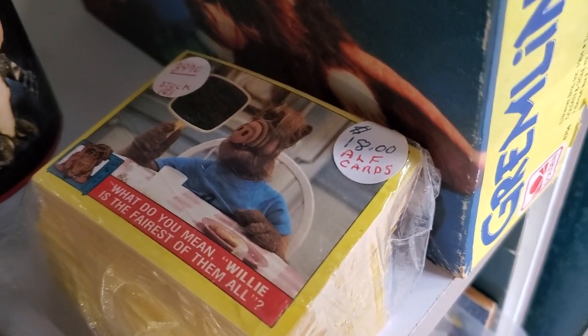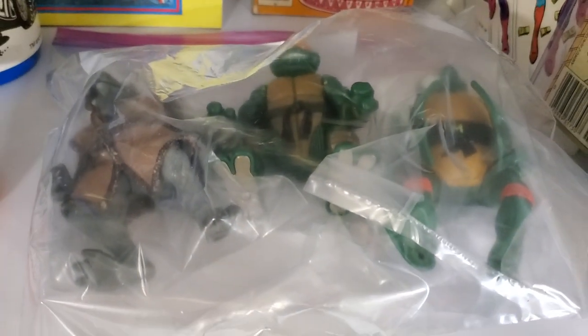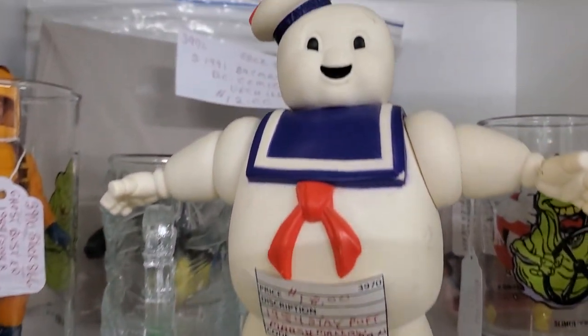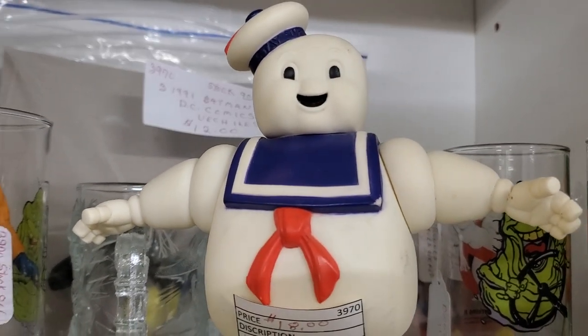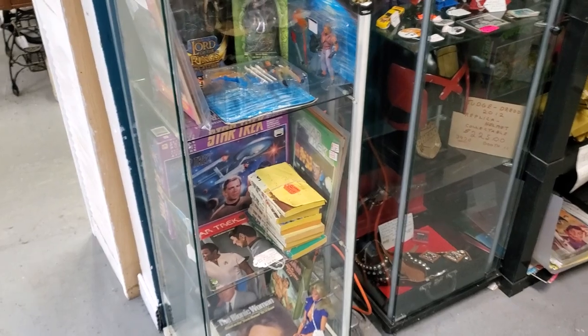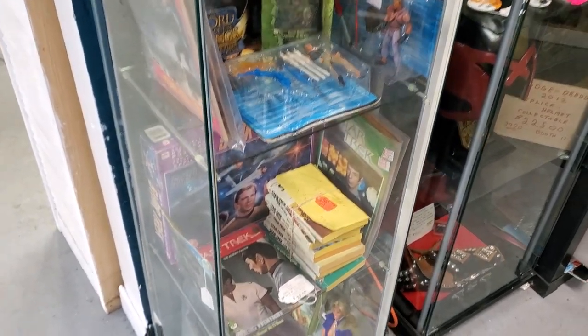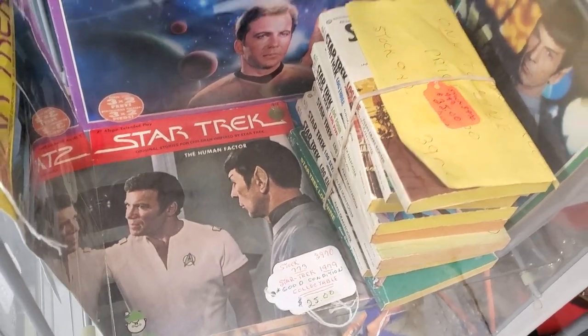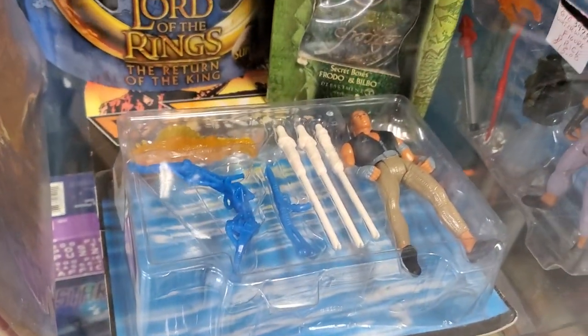Oh, nice. Alf cards. These are hilarious. I actually picked these up. I got to do maybe a live stream someday of just going through them. And they have the most... Oh, Stay Puffed. What did you do, Eric? What did you do? It can't be. The Alf facts are amazing. Like, did you know on Melmac, complimenting someone's knees is the highest compliment you can give? It's crazy stuff. I know.